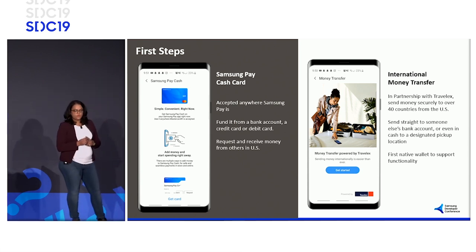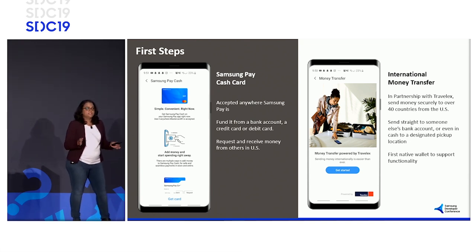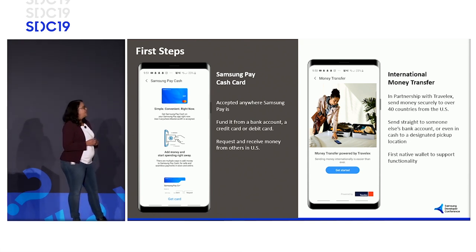A second cool feature we launched early this year is the international money transfer. Samsung Pay is the first native wallet to support this feature, and through this, Samsung Pay customers could send money to 40 different countries. You could set up this money transfer in a way that the money goes directly into the recipient's bank account, or you could even pick a physical location where the money can be picked up.